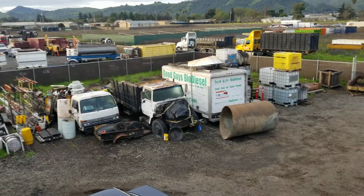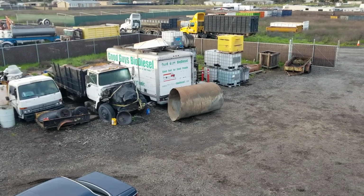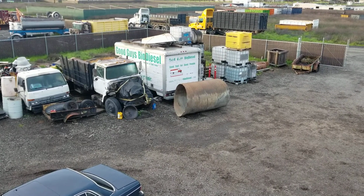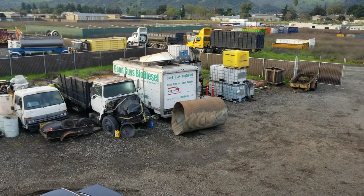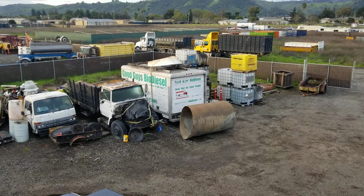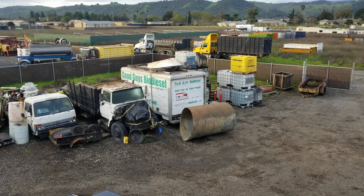Then there's the culvert. Couldn't resist. See the theme here? Damn it. That thing we're trying to figure out. It was just so cool. Do we stand it up and plant stuff in it? Is it a water tank? Is it a bridge? I don't know. Anyway, it's kind of knocking around right now. And I'd be willing to part with it for sure.